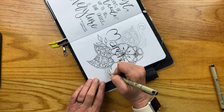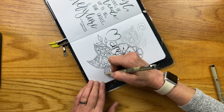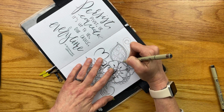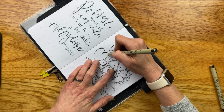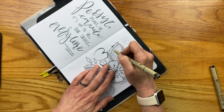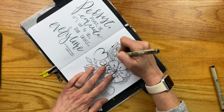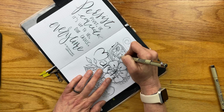What I really like about this paper, the Archer and Olive paper, is that it's amazing. The ink dries so quick, it just sucks right into it, and nothing really smears. I can lay my hand, you see my hand is right on top of everything that I just did, and I don't have to worry about whiteout or smearing or anything like that. My regular plan with me's are in a Hobonichi Cousin, and I have to be careful when I use things like this because the ink does smear. It takes a long time for it to dry. So this is really enjoyable.